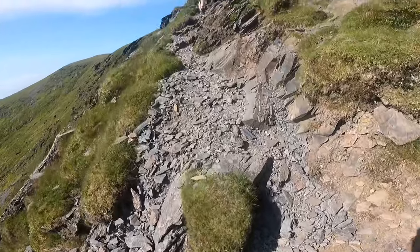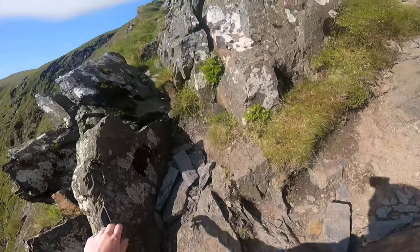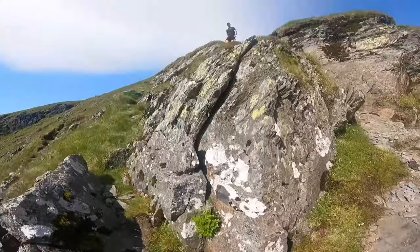Once you see this bit of a path here, you know you're practically at the top of Sharp Edge. And from there, you just keep following the path and it will take you all the way up to the summit of Blencathra.